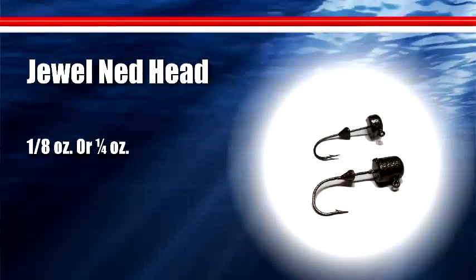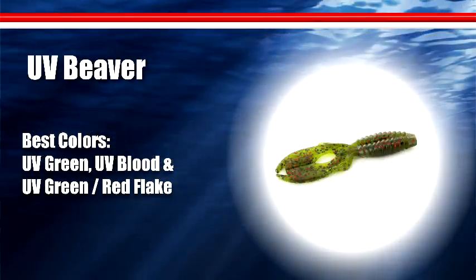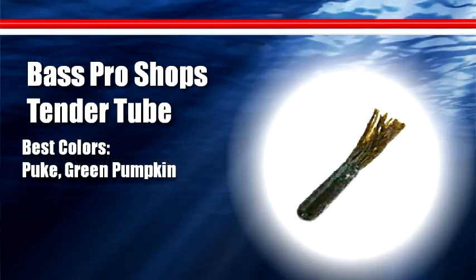Bottom bouncing baits, been working all weekend, should continue to work. Jewel Ned head with whatever type of Ned worm you want to put on it. Squirrel head, I've been doing better with a beaver on it than anything else. The Jewel tube head, I've been using the Bass Pro Tender Tube in green pumpkin and tipping the tails in orange. That seems to be working.